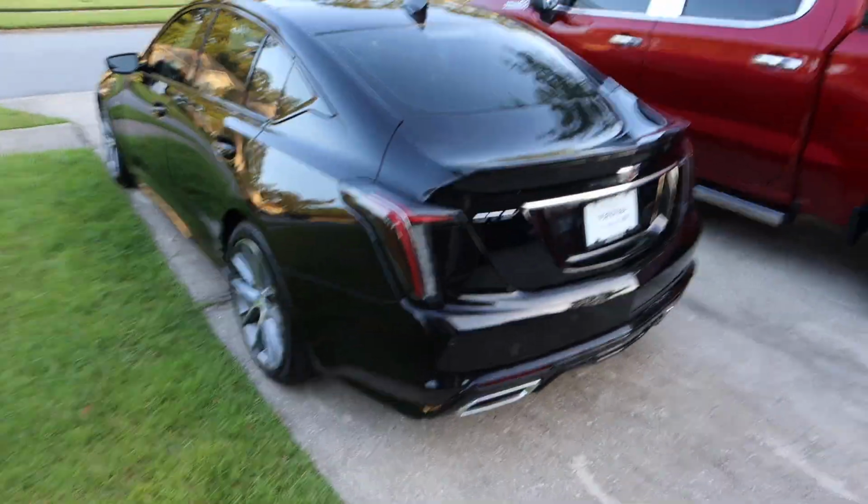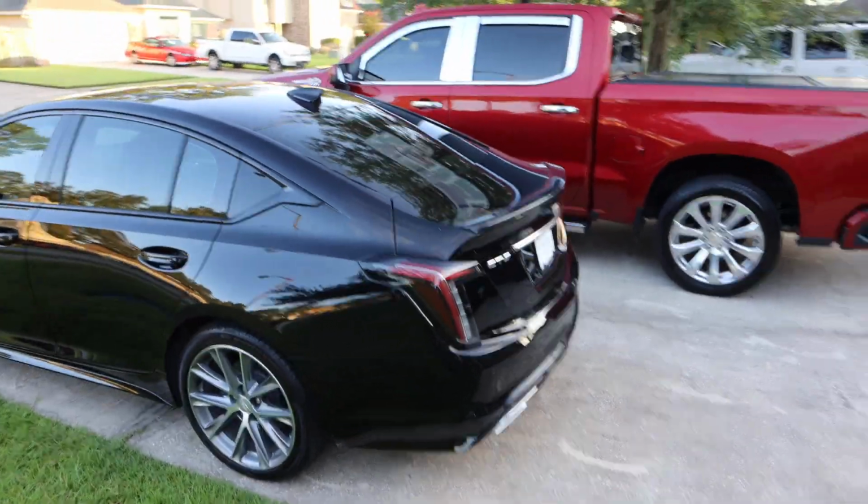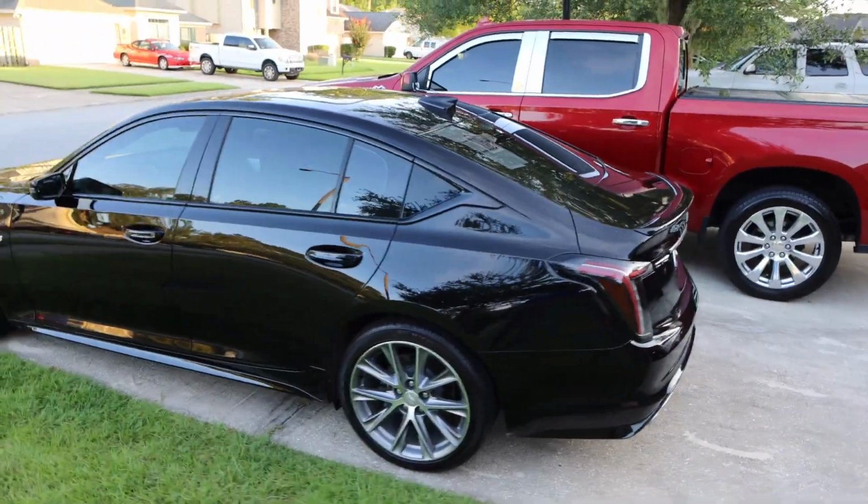All right, so 2 new vehicles. So now the truck, I needed a truck, and because that truck weighs over 6,000 pounds, that is definitely a tax deduction. It is 100% in the business name. The car is also in the business name as well, and what I plan to do with the car is put it on Turo. So that should bring in another form of income. That car should pay for itself.